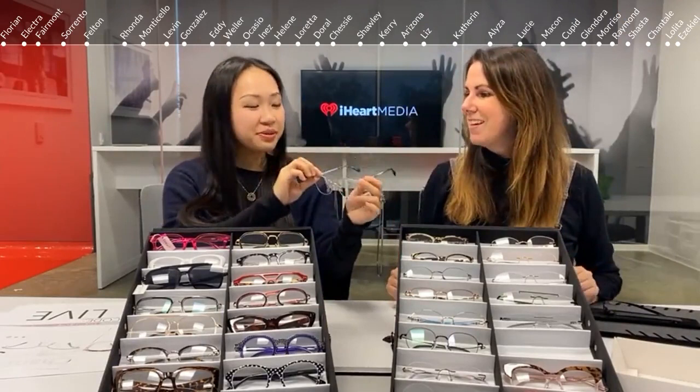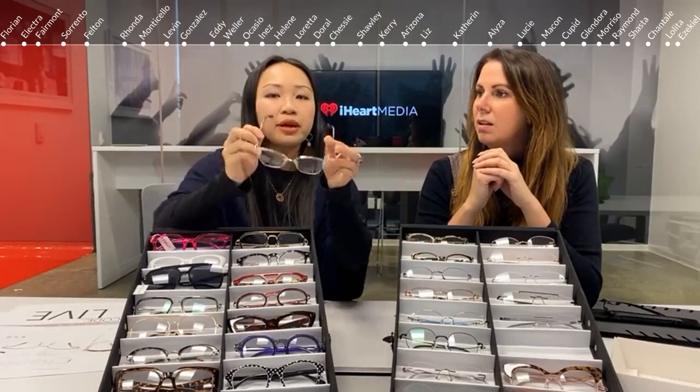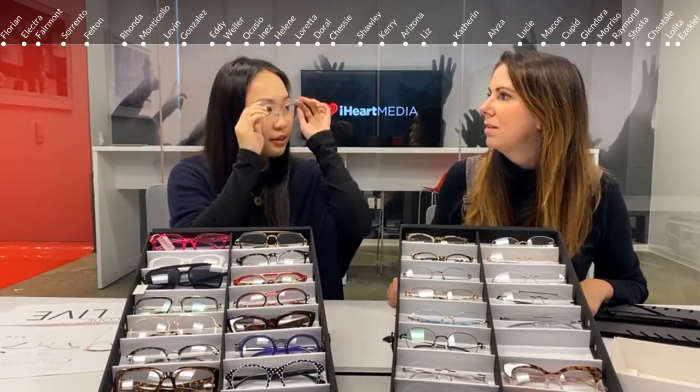And I think it does have spring hinge. Oh, does it? Yes, it does. That's right. It has spring hinge, so it's pretty flexible, and you can adjust the arm a little bit if it's a little too small for you. But it doesn't even squeeze my head at all. Yeah, they're perfect. It's pretty flexible for a fit. Yes, I like these.